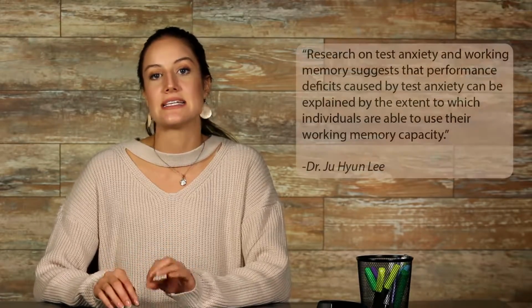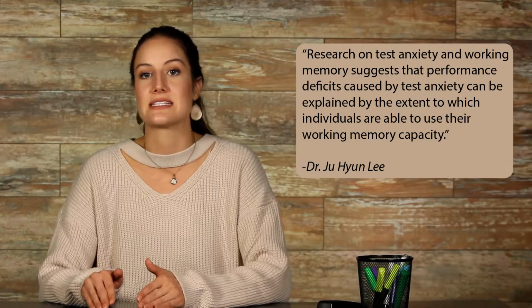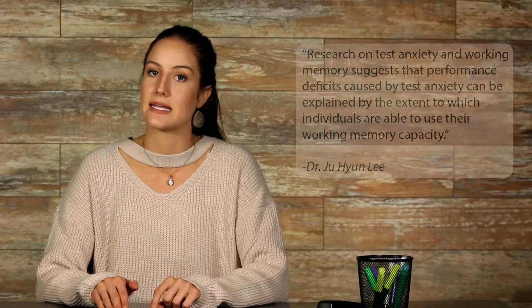Research shows that there's a link between your memory and how relaxed you are. The more you feel stressed out or anxious, the more your mind struggles to access what is called working memory. Dr. Joo-Hyun Lee says that research on test anxiety and working memory suggests that performance deficits caused by test anxiety can be explained by the extent to which individuals are able to use their working memory capacity.